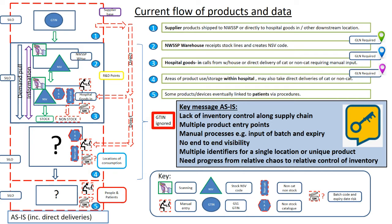not only in terms of having the same product with multiple product identifiers, but depending on the system being used, the delivery point could have several different location identifiers. We're not currently using what's called a GLN, global location number. So again, that adds complexity to the system and makes it difficult to track products across the supply chain.